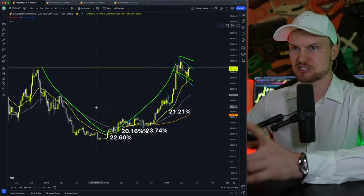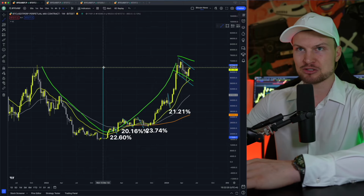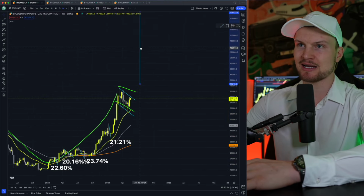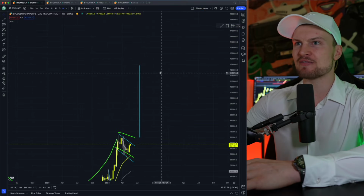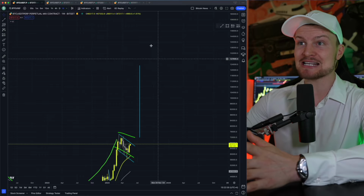And the target of this pattern is measured like this. You go from the bottom of the cup all the way to the top here, and then you would essentially take this target all the way up here, and this would give us around $123,000 as a target for Bitcoin.